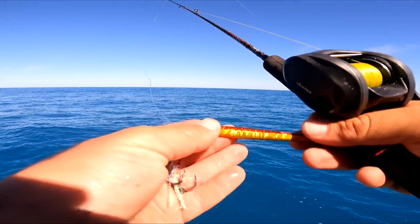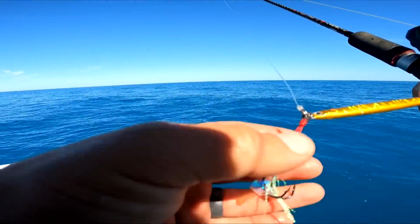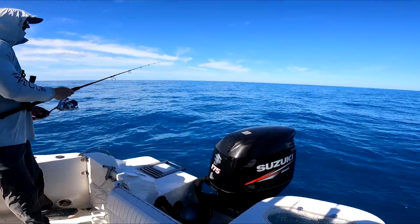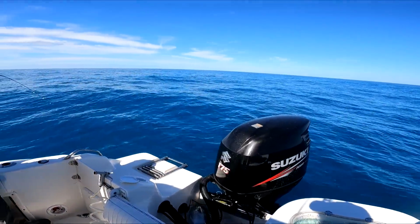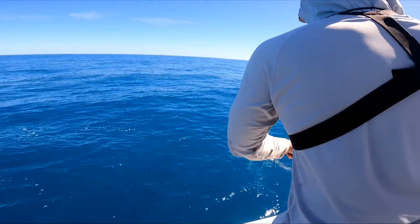I think this is a 40-gram knife style jig. Nice to see everything held up. Are they still there? Yeah, they're still here. One more time to the bottom of them. Oh, he's got him! He's got him! You have to tease him in a little bit. Eric's first king mackerel on the jig.